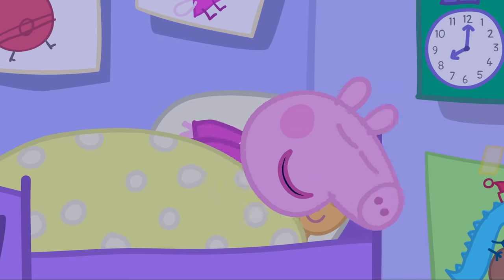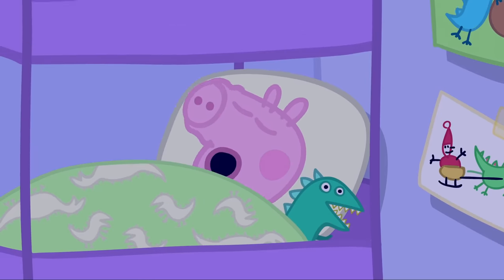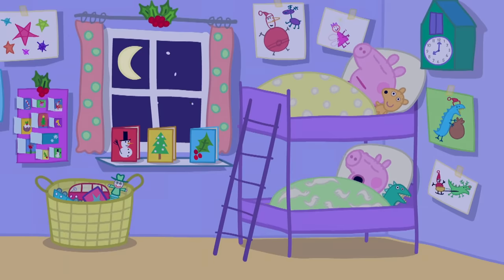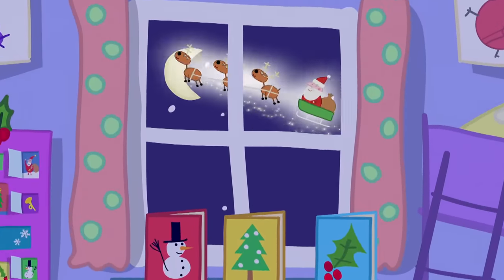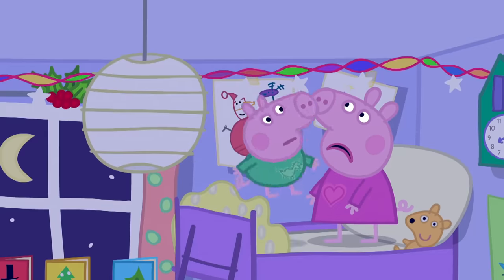George, let's stay up all night and see Father Christmas. George is asleep. Well, I'm going to stay wide awake all night. Peppa is asleep. What was that? Flying past the window. And what was that noise? George, there's a loud banging noise coming from the roof.